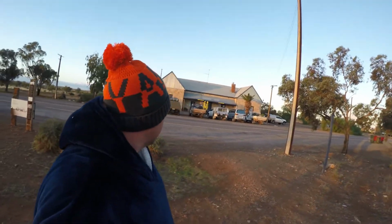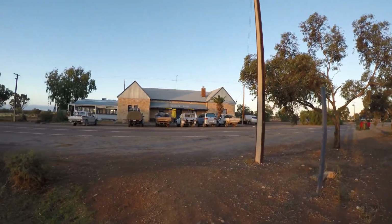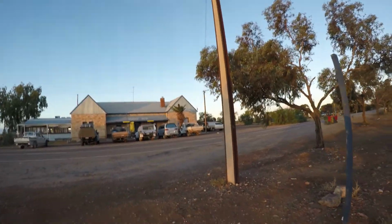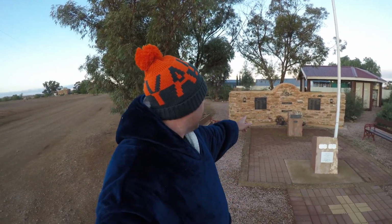So as you can see, it's about 5 o'clock on a Wednesday arvo, and it's beer o'clock. Alright, and if you do stay at the Cradock's Hotel, I'd highly suggest just over where you stay, the free camp behind, there's a beautiful Australian War Memorial here as well.